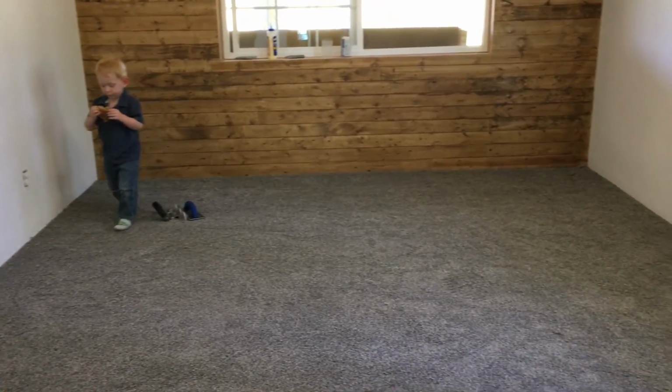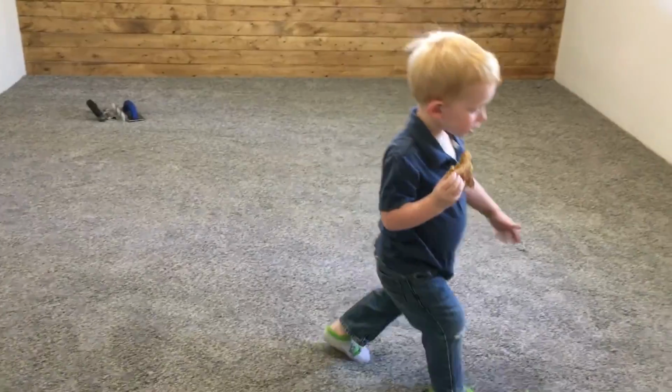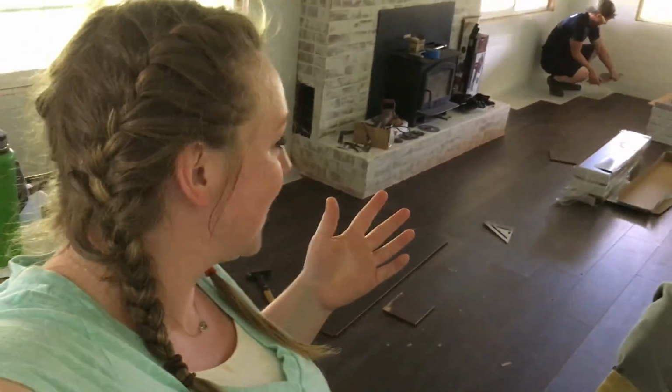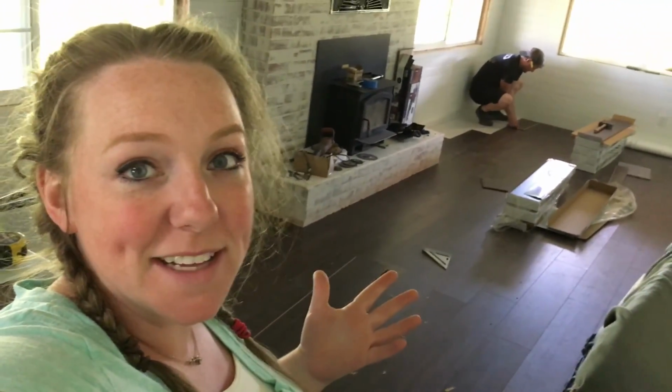We're all done. Look at this. Look how tight those edges are. Do you love your new room? They are wrapping up the flooring in the house. I was gonna say in the living room, but that completes it.